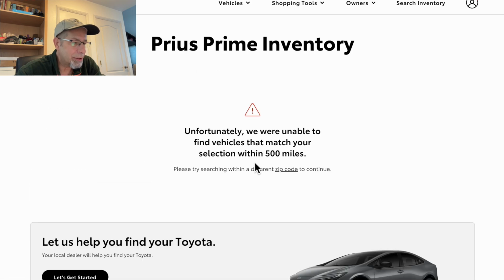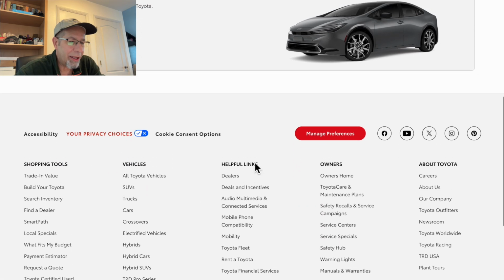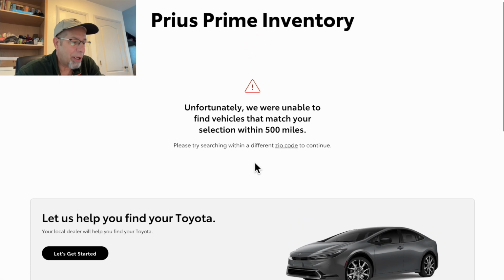And the screen is, I don't know what. Unfortunately, we were unable to find vehicles that match your selection within 500 miles. That's disheartening. So apparently there are none available within 500 miles of my zip code of where I live. Man, that's a bummer. That doesn't mean there aren't any available in the country. So if you really wanted one and wanted to travel, you might be able to find one.